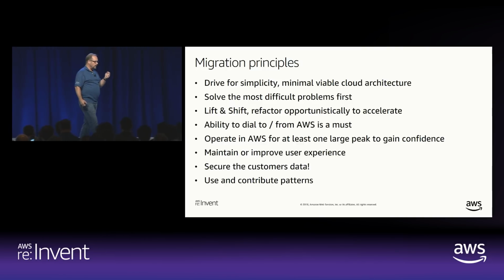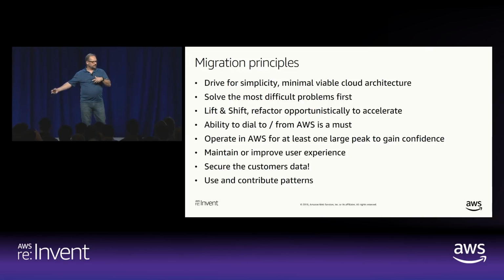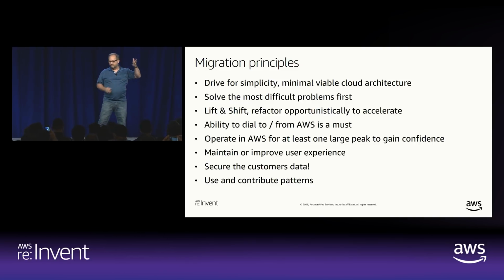Solve the most difficult problems first. This is important. As we figured out what we had to do, we had some big, hairy, gnarly problems to solve. We made the clear, explicit choice to put those first in our sequence and tackle them. The phrase we used was pick from the fruit at the top of the tree, a reference to a strategy where you pick the low-hanging fruit and then get yourself painted into a corner. We explicitly moved around that and solved those difficult problems up front.